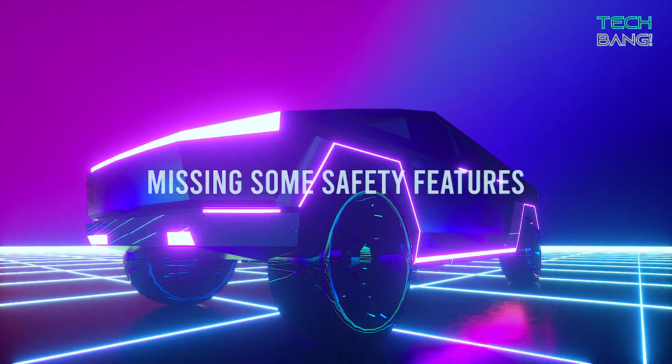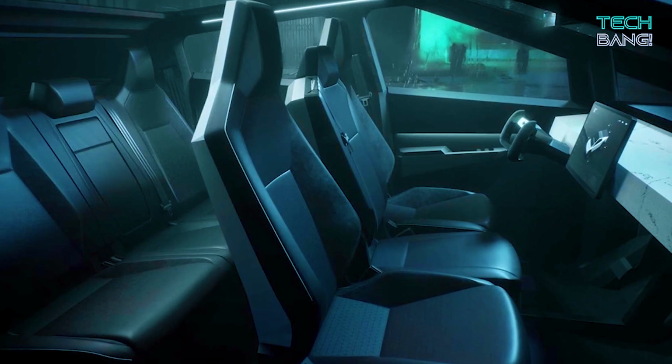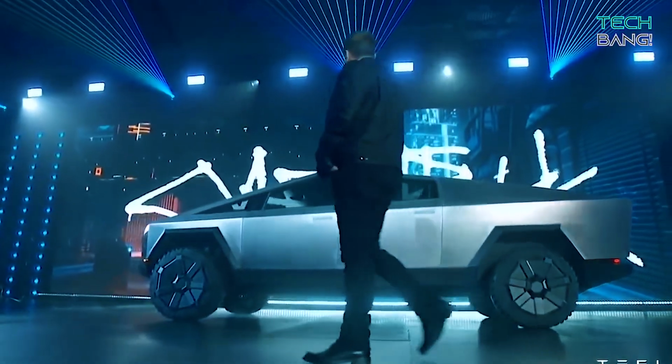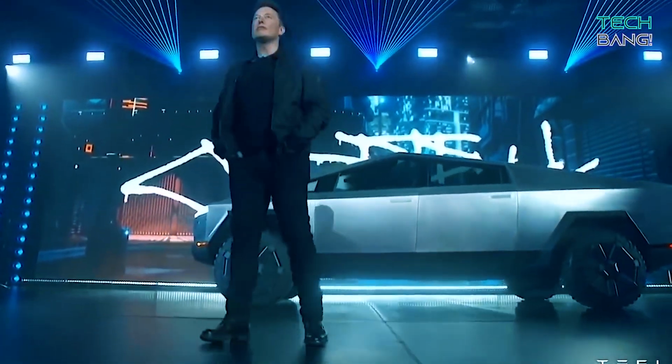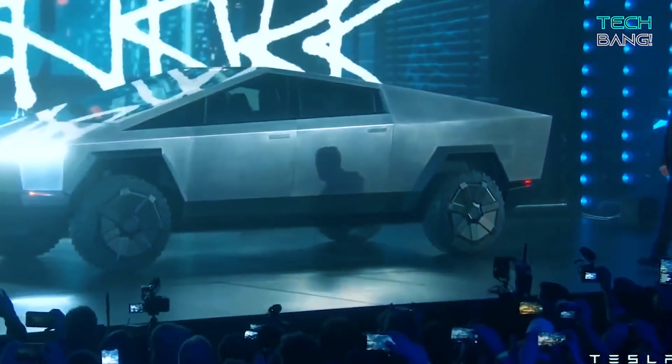Missing some safety features. Tesla's Cybertruck has a few flaws that may make it downright dangerous. The truck's triangle design and low-fitted engine give it significant roll resistance, but this benefit is far outweighed by other safety features, or lack thereof.